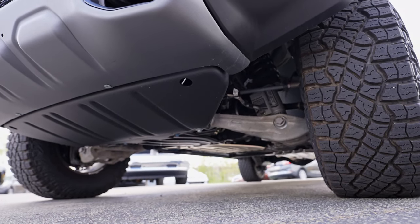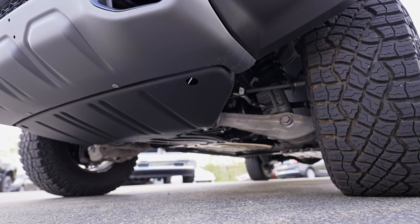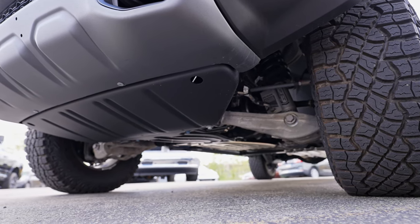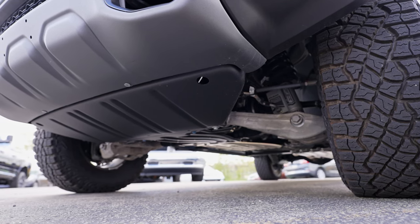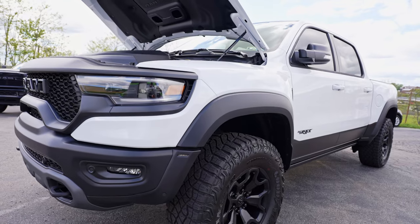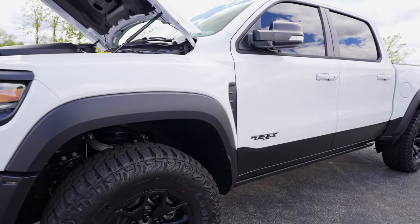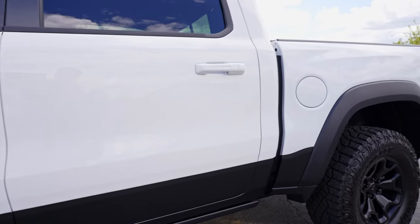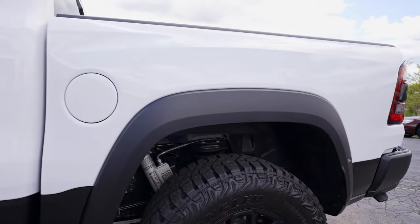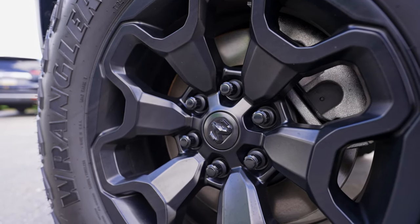There is a lot of undershielding on this truck to protect the important stuff. Your oil pan, your transmission, all of that good stuff is completely covered and protected for the off-roading you are very likely to do with this particular truck. Like I said, the suspension is very much set up for off-roading with the Bilstein remote reservoir dampers, an electronic locking rear differential, and of course, to stop this gigantic monster, you need huge front 15-inch rotors.